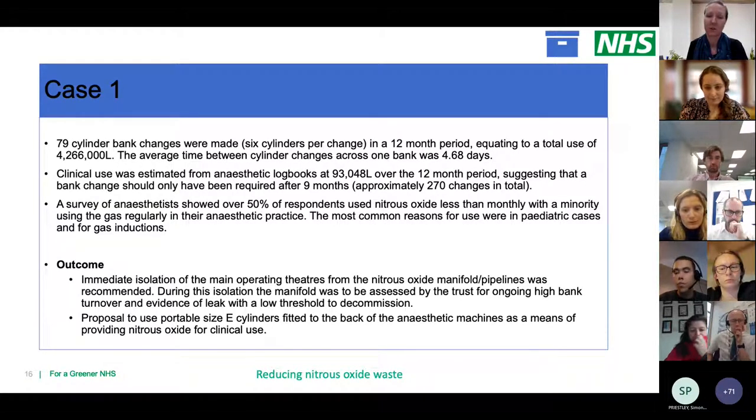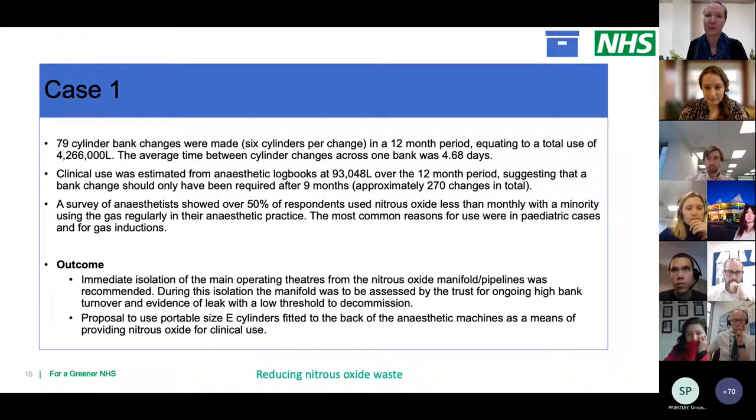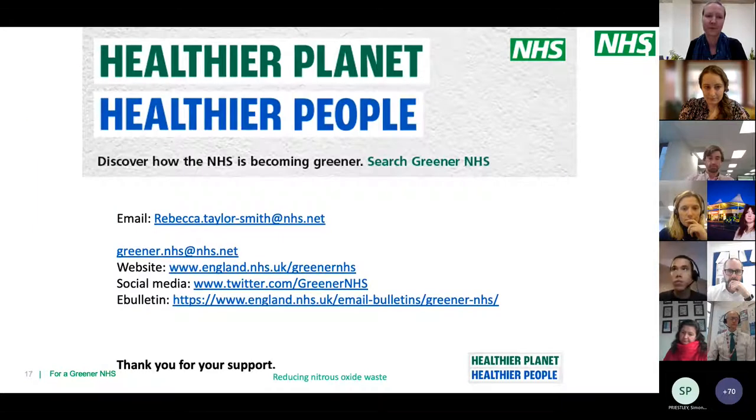And they've ordered a couple of size E cylinders to use in its place. So the smaller cylinders that can go on the back of anaesthetic machines. But because they're barely using it, they're not going to need a lot of those cylinders. So they've actually managed to save, I reckon, about £12,000 a year as well. So you can email greener.nhs@nhs.net and we'll send out some other contact details if you need to contact us. But I think it's going to be really great to hear from the teams who have already done this so you can see the real world application of it.